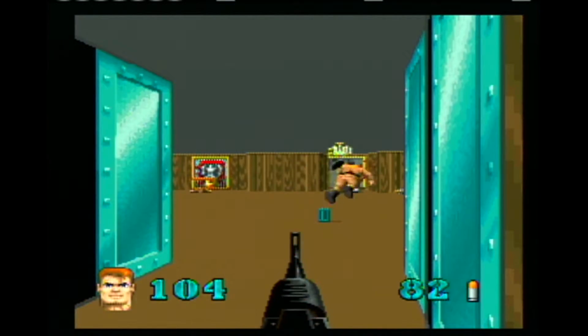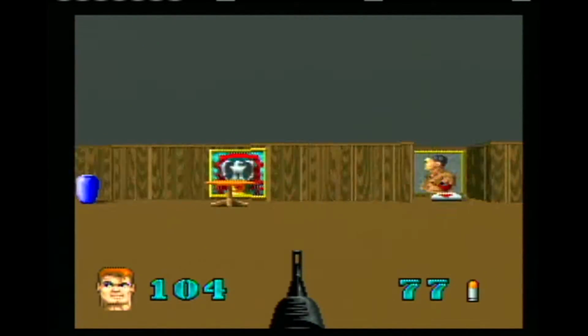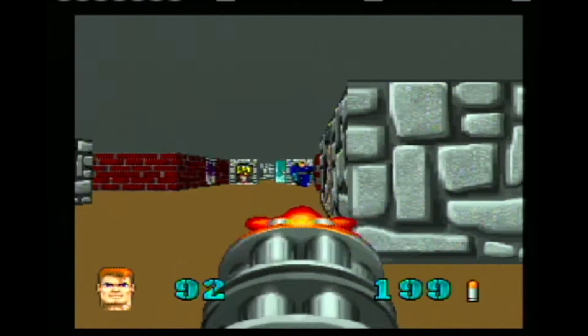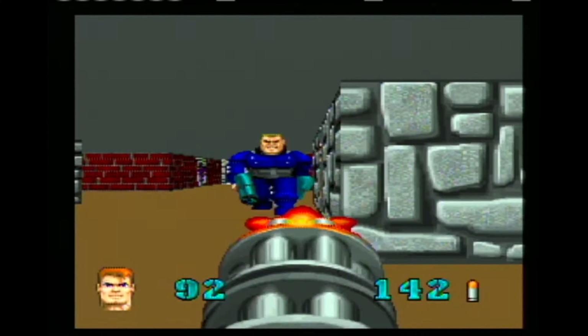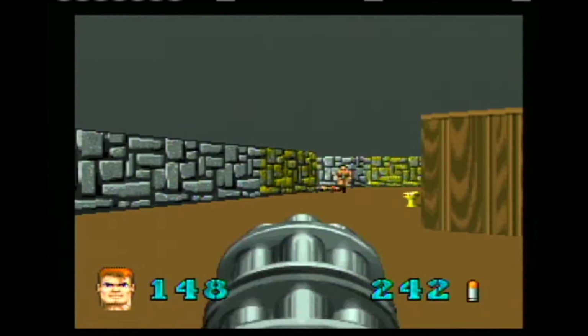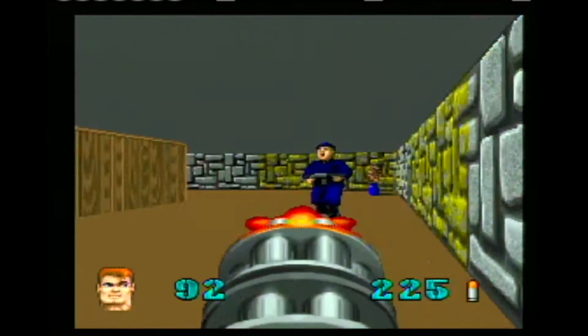I just wish the Jaguar controller had shoulder buttons, so you can strafe from left to right easier. Well, anyway, the Jaguar version is one of the best console ports of Wolfenstein 3D. The 3DO version of Wolfenstein 3D is also a damn good port. Yeah, the 3DO port was also ported from the Mac.